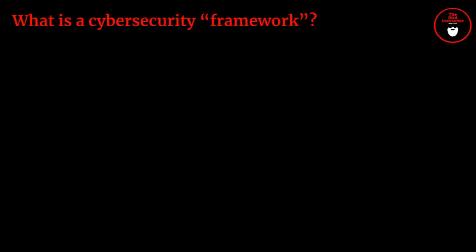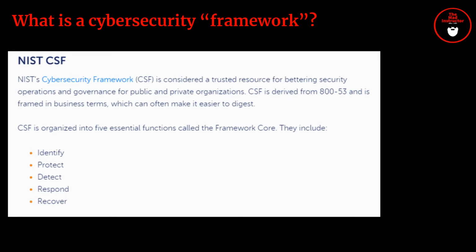So NIST, first of all, when you hear that term framework, don't overthink it. A framework is just a set of best practices. That's all it is. I had a few questions on that this week. I know some of you were looking for more specific definitions, but a cybersecurity framework is just a suggestion of best practices. There is no single framework that will get down to the details to guide cybersecurity in every organization. So whenever I think of a framework, it's a resource for best practices. Don't let that fool you into thinking it's more technical than that.